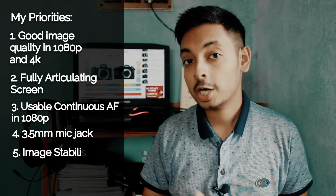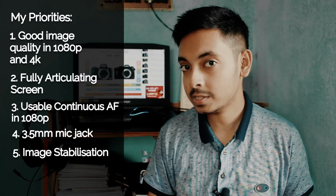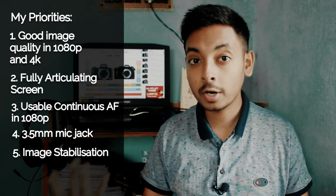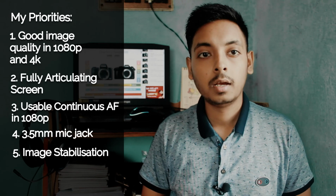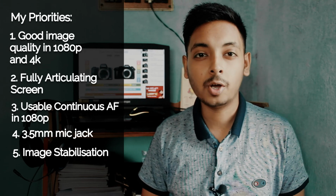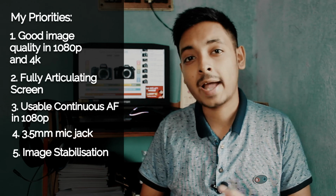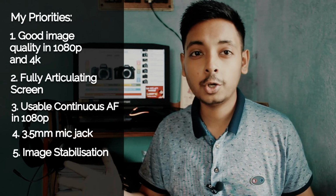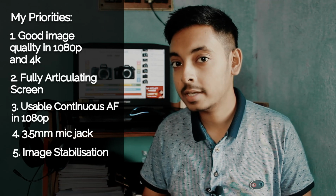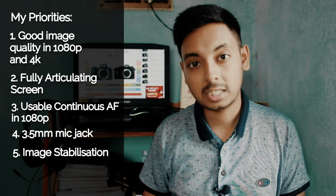Fifth point, the camera should have a good form of stabilization, whether it is electronic image stabilization, really good lens stabilization, or in-body image stabilization. Guys, when vlogging, when you're walking, I don't want to carry a gimbal with me because a gimbal is more expensive, adds weight, and attracts a lot more attention. So I don't want to use a gimbal. I want good handheld video, whether it is electronic image stabilization or in-body image stabilization. I don't care, it should have good stabilization.